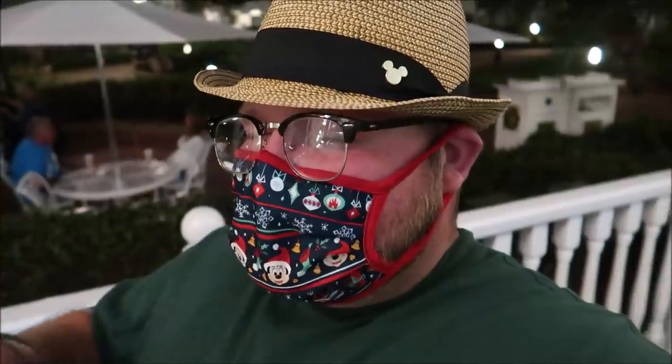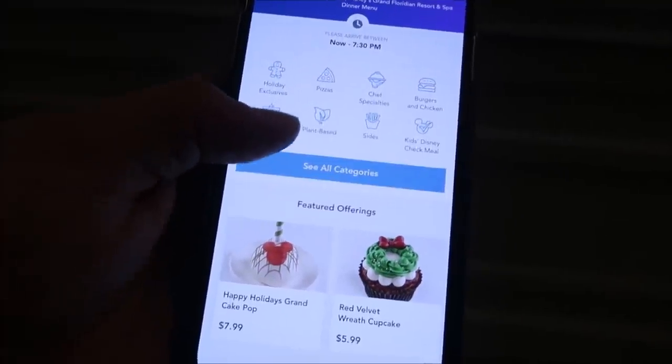I thought about going to Narcoosie's or the Grand Floridian Cafe, but really wasn't in the mood for anything there. I am in the mood for a little bit of a sweet snack, and I know that Gasparilla has just started selling gingerbread cookies, and I think that's the same gingerbread they would use to make the gingerbread shingles that would normally be in the Grand Floridian. So I think that's what we're gonna do. We're gonna go to Gasparilla's and probably get a flatbread and gingerbread cookie. And I'm gonna mobile order it.